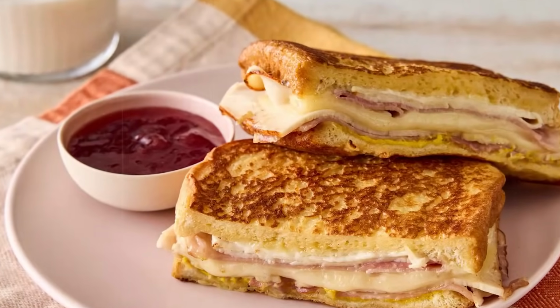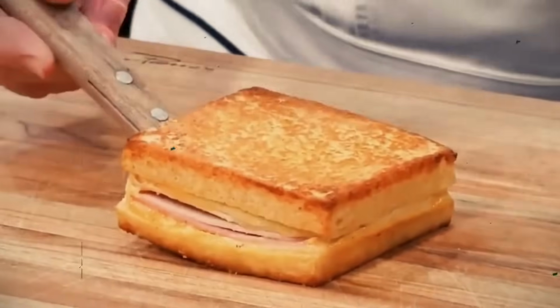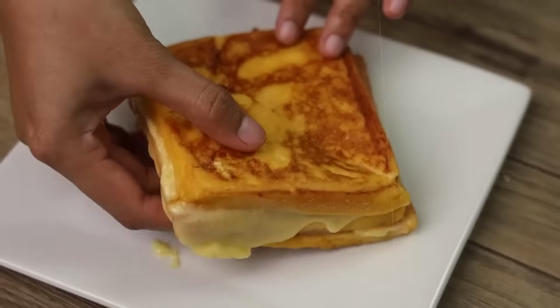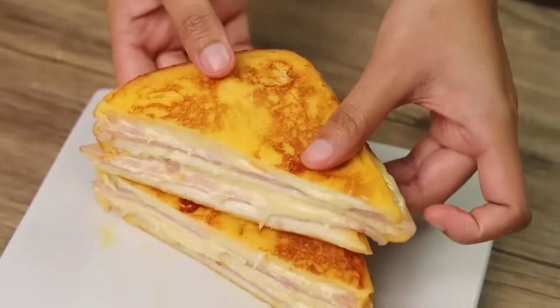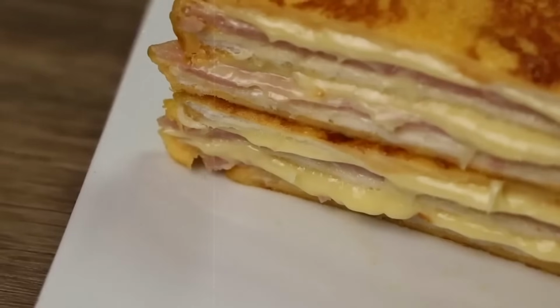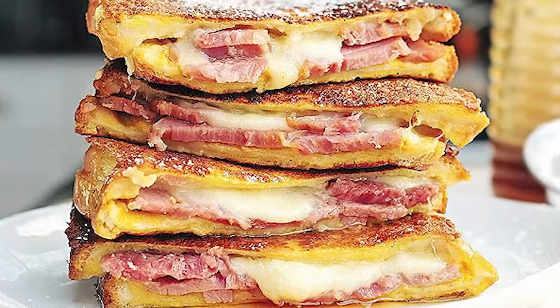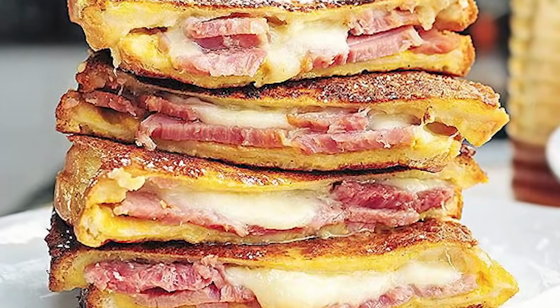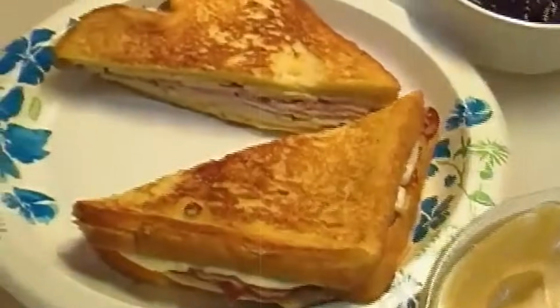Some versions are dusted with powdered sugar and served with maple syrup or fruit preserves for a delightful contrast of flavors. Its rise in fame is partly due to being a standout menu item at Disneyland's Blue Bayou restaurant, where it became a crowd favorite. The Monte Cristo's combination of rich melted cheese, savory ham, and crispy golden exterior continues to make it a comforting and indulgent treat.